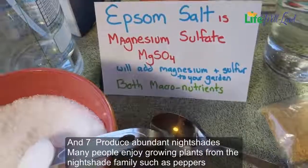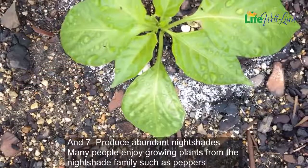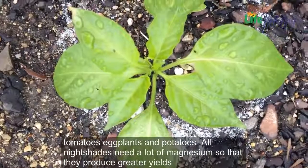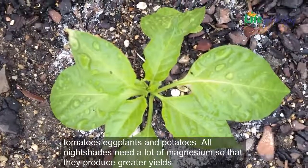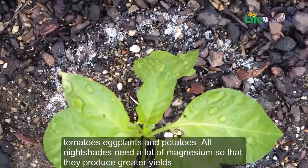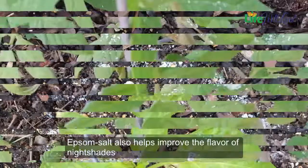And 7. Produce abundant nightshades. Many people enjoy growing plants from the nightshade family such as peppers, tomatoes, eggplants and potatoes. All nightshades need a lot of magnesium, so that they produce greater yields. Epsom salt also helps improve the flavor of nightshades.